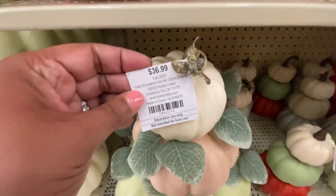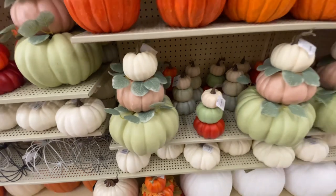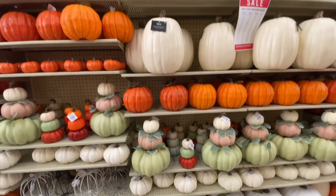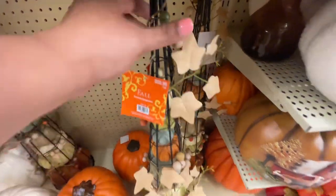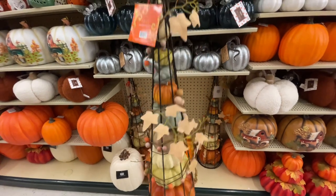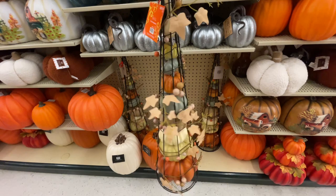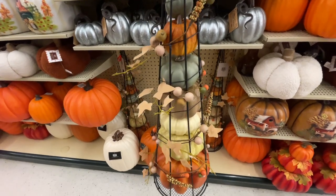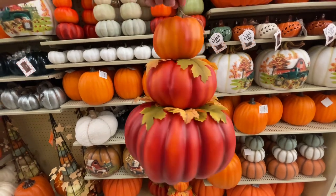Love that. Then they have the stacked pumpkins for $37. This is my favorite. I love that they put the leaves between the pumpkins. That's really nice. They do also have it in the orange colorway. You see it down there, but we're going to take a closer look. This one right here I thought was pretty nice. This is very tall also. Kind of wanted to give you the idea of how tall it actually is. And then here is this one.